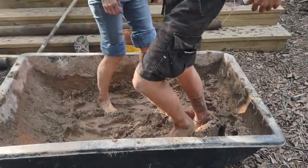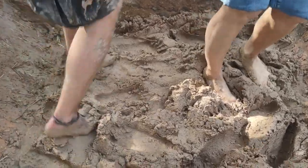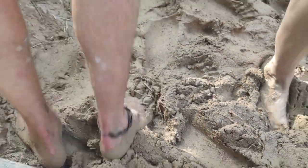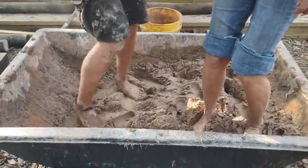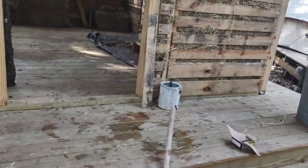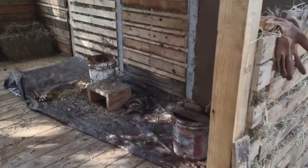Yeah, the cabin has begun. Woo! You got Jen and River doing the cob stomp, little foot massage. This is when they get to receive the massage, and soon they're about to massage the earth as they put the cob on the walls.